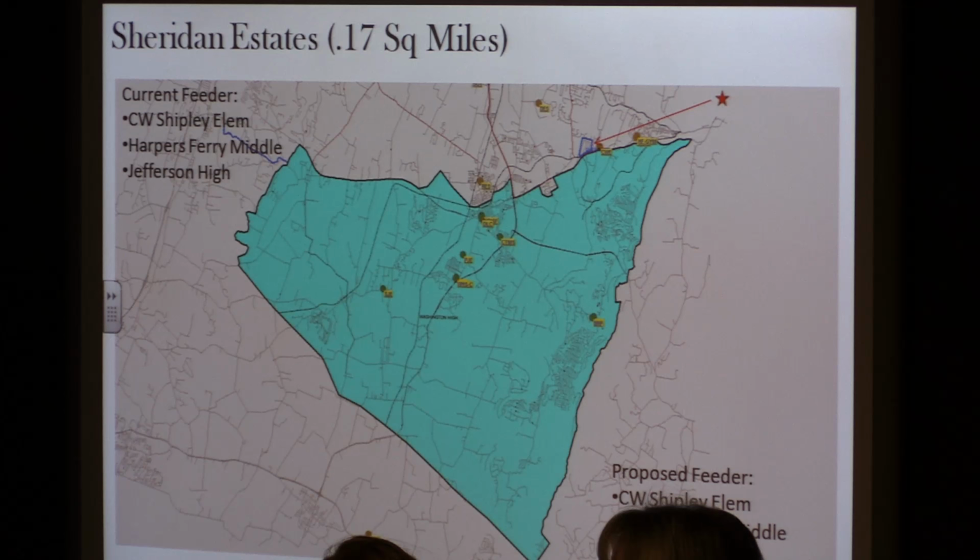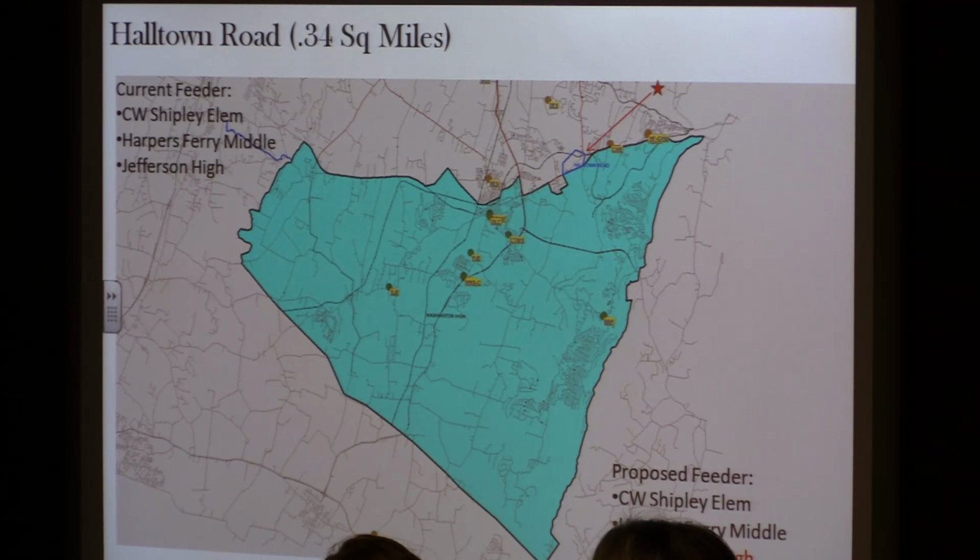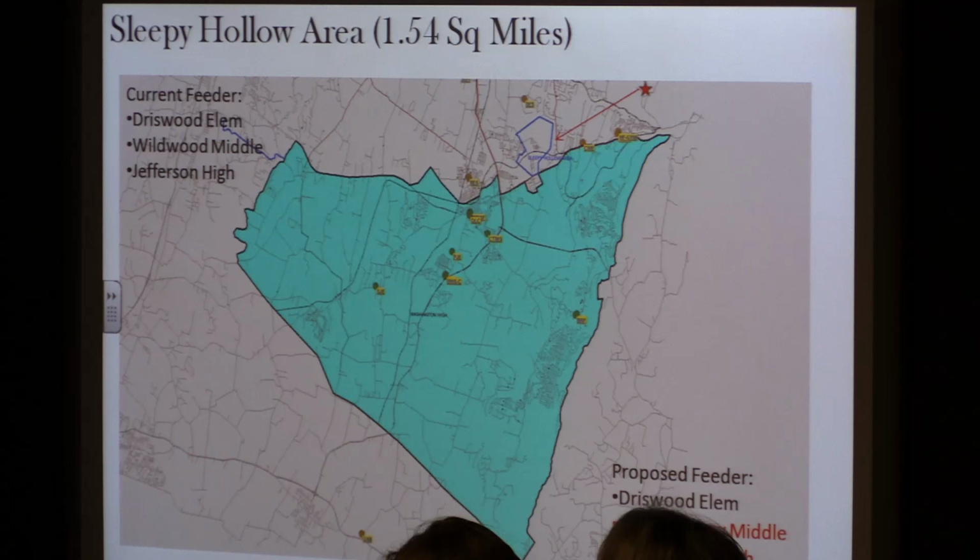Halltown Road. There are 4 students here, currently in grades 8 through 11, from Jefferson, 4.8 miles away, to Washington, 6 miles away. They currently feed CW Shipley, Harpers Ferry, and Jefferson. The proposal is CW Shipley, Harpers Ferry, Washington. The area of Sleepy Hollow currently feeds Driftwood, Wildwood, and Jefferson. The proposal is Driftwood, Harpers Ferry Middle, and Washington High. There are 3 students, currently in grades 8 through 11, from Jefferson High to Washington.